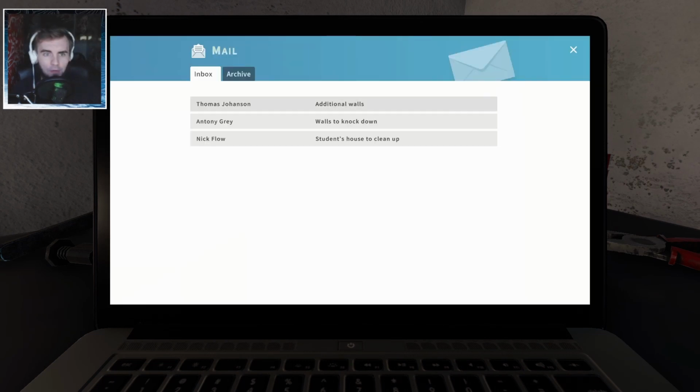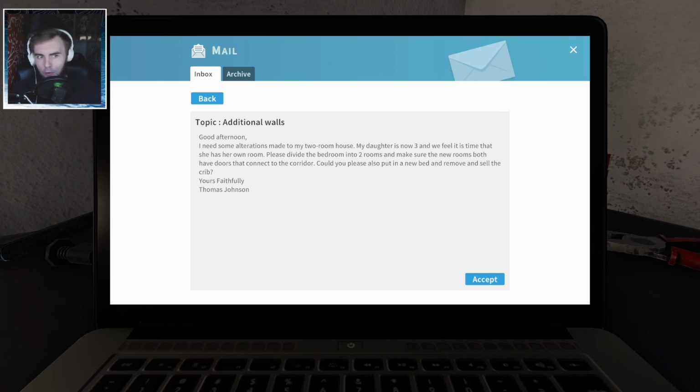Thomas Johansson, additional walls. Good afternoon. I need some alterations made to my two-room house. My daughter is now three, and we feel this time that she has her own room. Please divide the bedroom into two rooms and make sure the new rooms both have doors that connect to the corridor. Could you please also put the new bed in the room that faces the creek? Yours faithfully, Thomas Johansson.